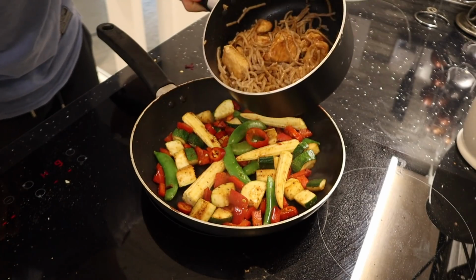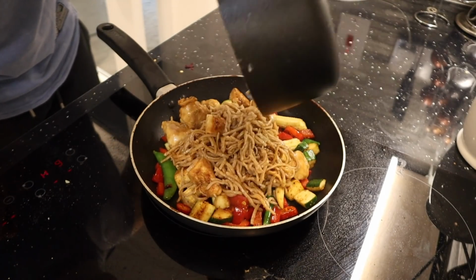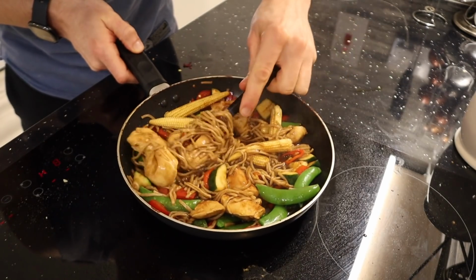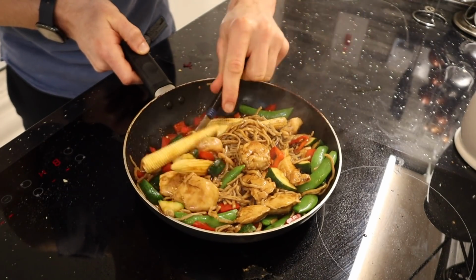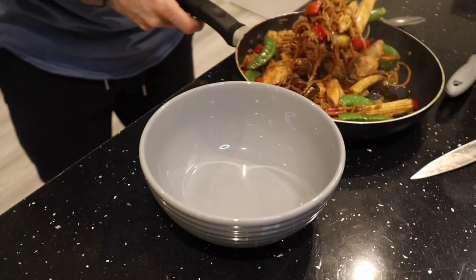And now that the veg is good to go, let's add everything together. So the chicken and the noodles. Let's get the sauce in there. Let's give it a good mix and then just let it simmer away for a few minutes on a medium to high heat until the sauce reduces and begins to thicken.